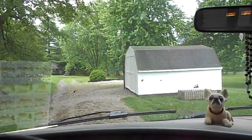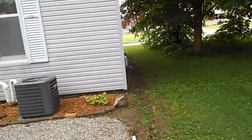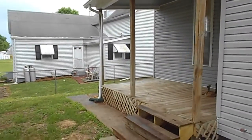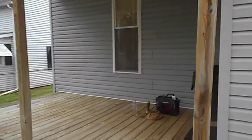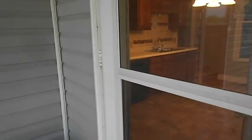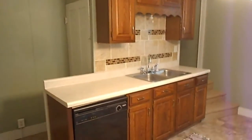I'm going to walk in there and take a trip through and look at it once. We did get some rain today, so it's a little bit rainy out, but we needed a little bit. Pardon my tools laying there. I'm going to take my shoes off here because I don't want to walk through with all the new carpets and everything. All right, so this is the kitchen.